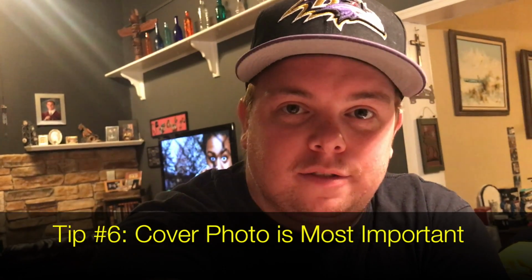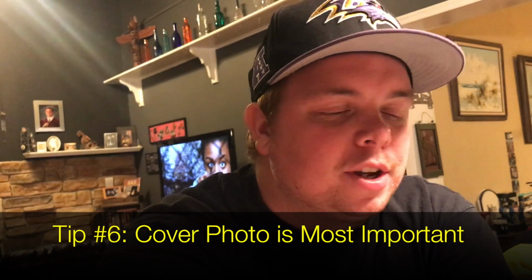So when you're making the listing, there's something called the cover photo. Now the cover photo is the first photo that you choose out of the 4 that you get the option of adding. It is also the most important photo that you choose. So always make sure that this is your best photo, usually showing the entire article of clothing.